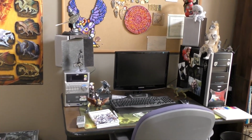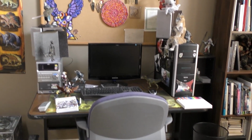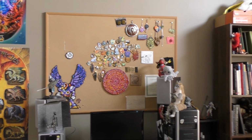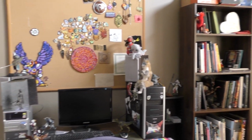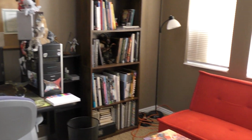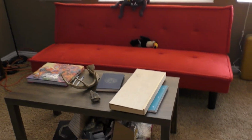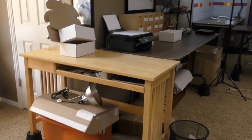But over here, I just have my computer that I mostly play music through and print off my orders with, my enamel pin collection and other art inspiring things. This is kind of my inspire corner. So all my art books and other books and a nice little seating area to relax in and get inspired.